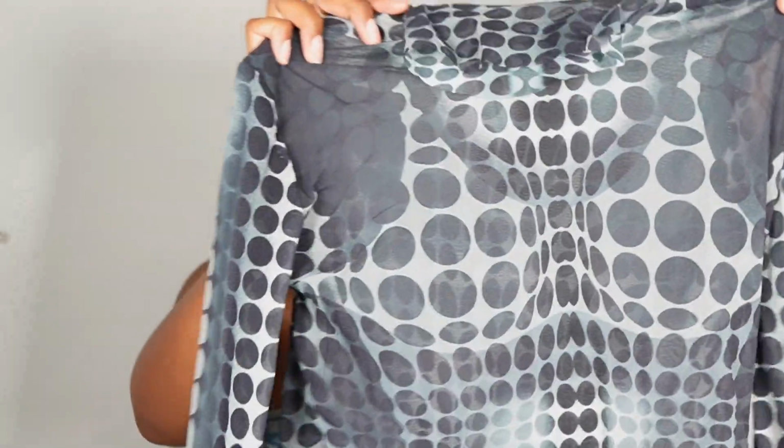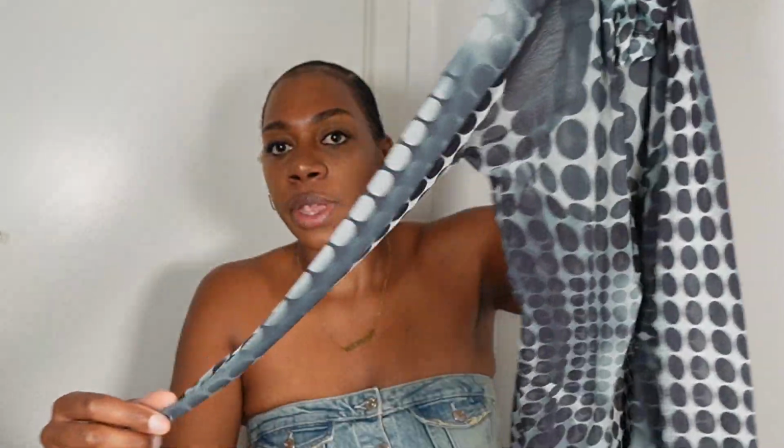It's very opaque. Is opaque the right word? As in you can see through it, but because of the pattern all over it, it's a bit hard to tell. But guys, I love this top. I'm so happy that I was able to pick it up.